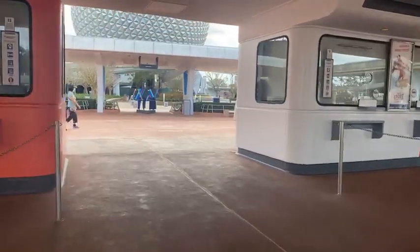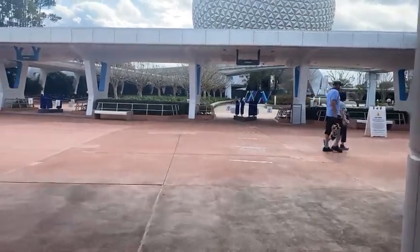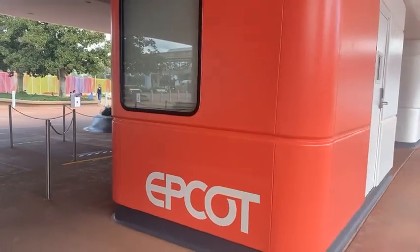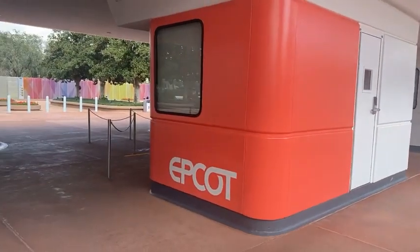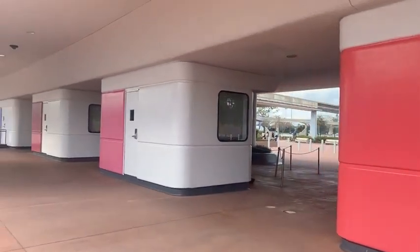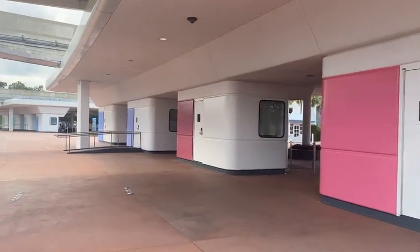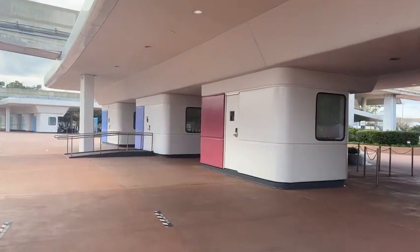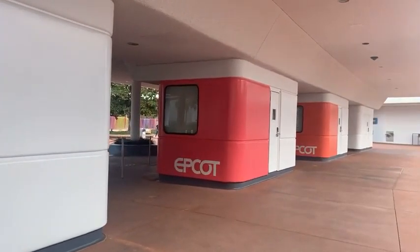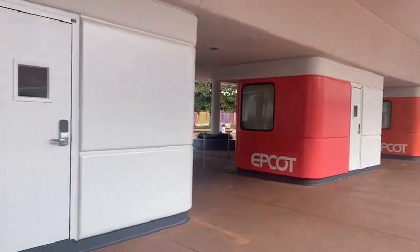Oh, I'm gonna show you guys something really quick. When you're coming into Epcot, they have the ticket booths, and along every single one of these ticket booths is a different color side panel, and they're all bright colors, just like the bright coloring that Epcot is so enforcing right now with their new theming. All of them are different colors, and they all say Epcot on the side, and I just think that's such a cool picture opportunity. I have a picture on Instagram of me in front of the pink one, I think.